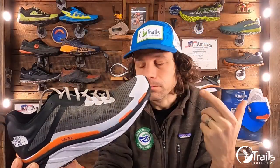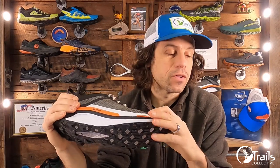So, what's this shoe all about? The VECTIV series is basically North Face's recommitment to really creating a good trail shoe. Historically, North Face has been an interesting entity in that they really haven't been able to make a trail shoe top tier or really come together as a full package.